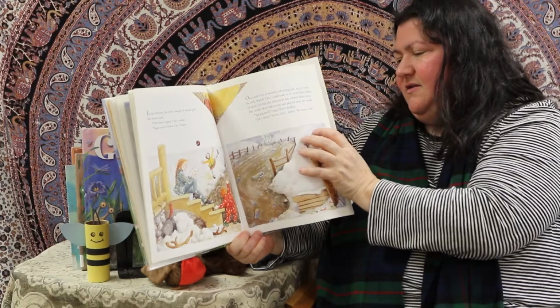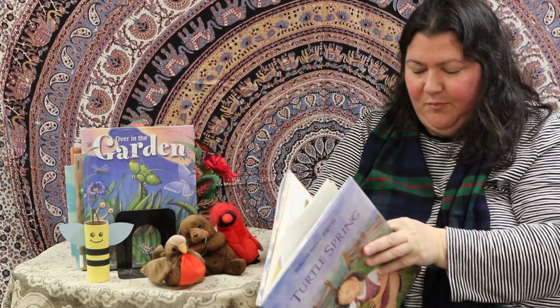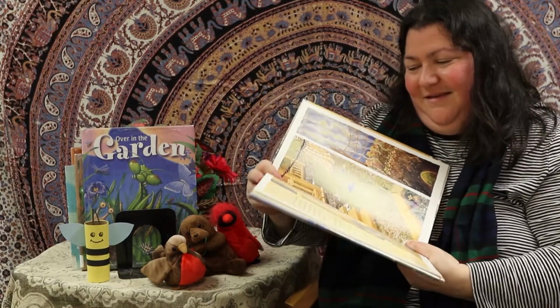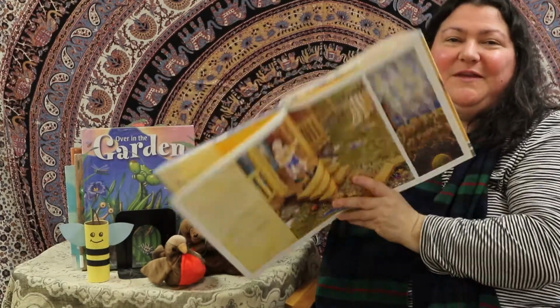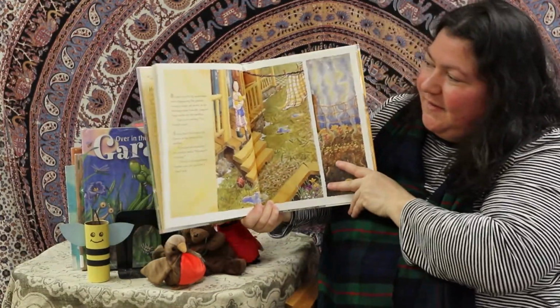Don't skip page. Oh my goodness, this book is very hard to turn. I need to hire a professional page turner. Would you like the job? Apply within. We are an equal opportunity employer. You need to be about this high.